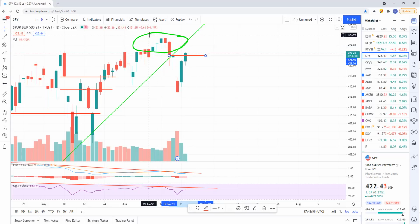I don't know exactly which way it's going to go, so we just have to trade what we see, and so likely the market's going to wait for the Fed to come out, and then it's going to make a move one way or the other.